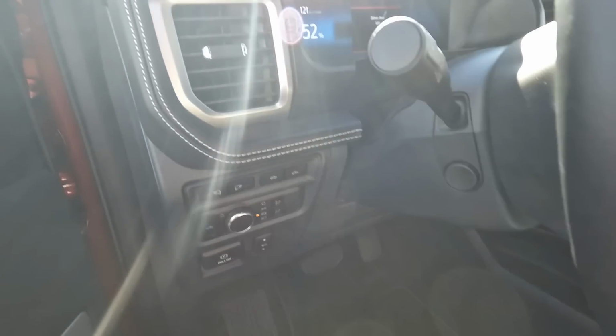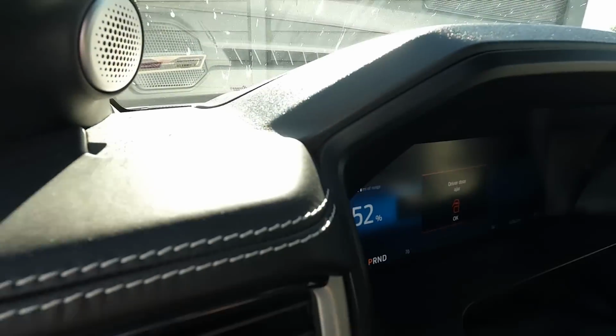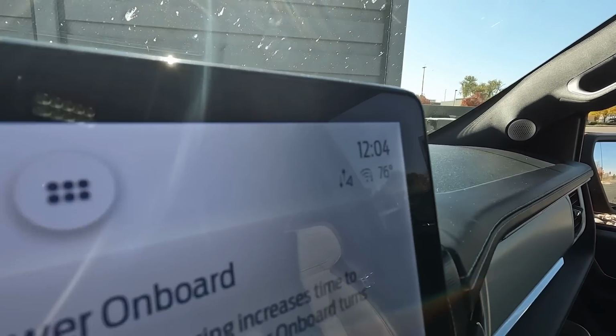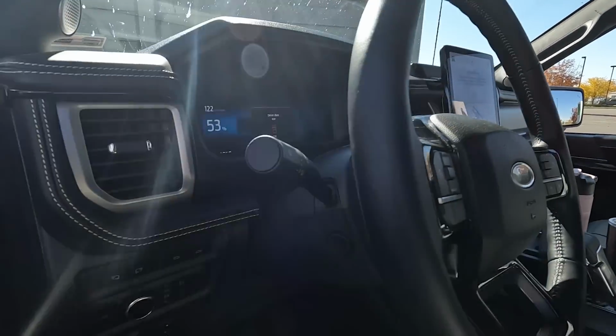And then there's your details there. So it's now 52%, 121 miles of range. And again, I'm just gonna turn it off. It is 12:04. So 12:04, and I'm going inside.